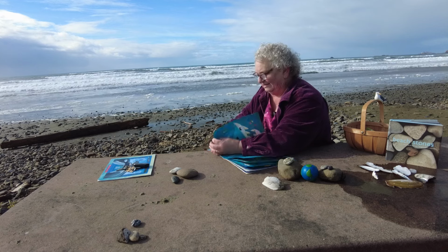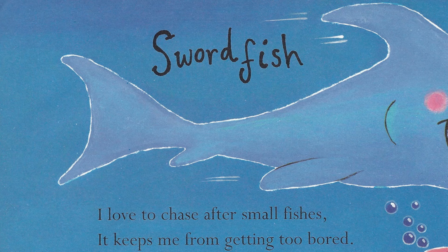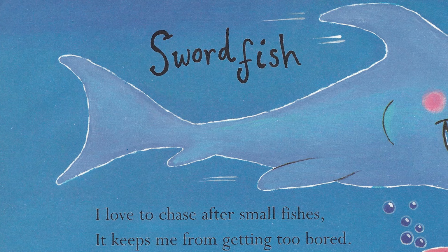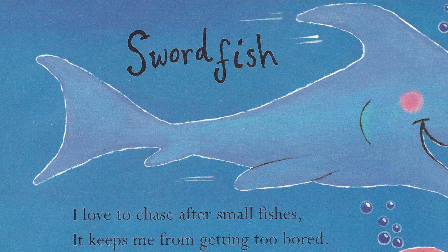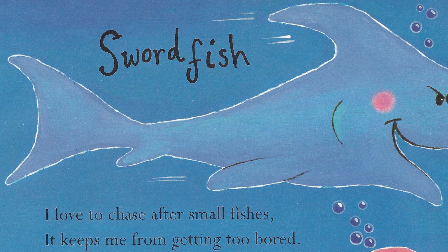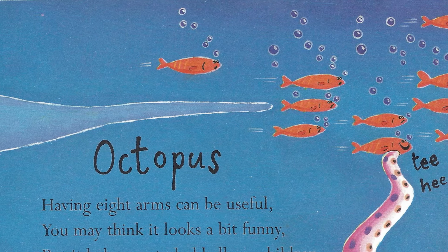Let's see. Ooh, a swordfish. I love to chase after small fishes. It keeps me from getting too bored. And then when I start feeling hungry, I skewer a few on my sword.